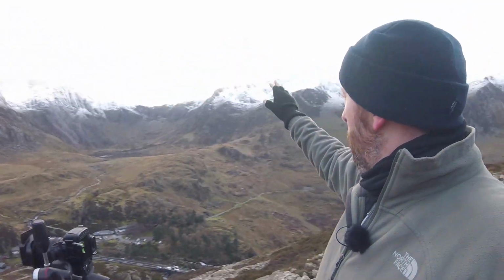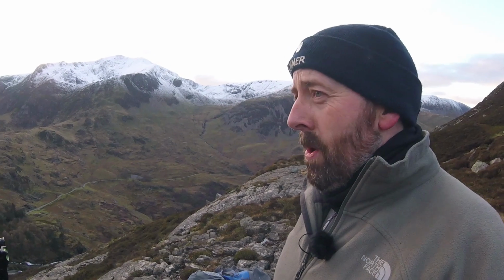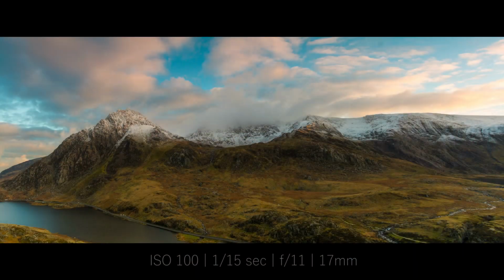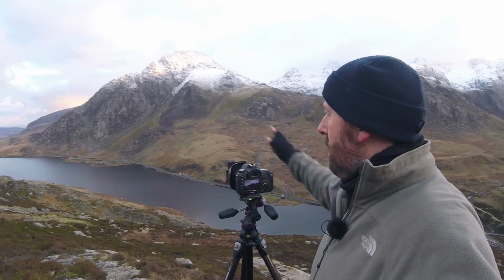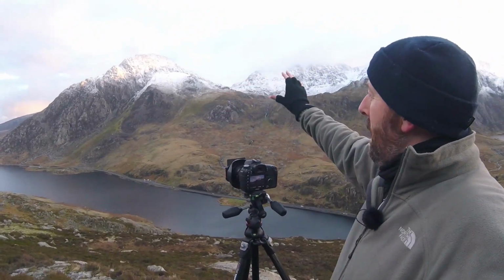So, sun's almost down behind the mountains. Hopefully that works. But yeah, I think what I've got in the bag so far is pretty good. And some nice light down in the valley, as you head down towards Capel Curig. Well, not bad. Not bad at all. Some wonderful light on Tryfan. Look, just look at that. Just a salmony pink colour.